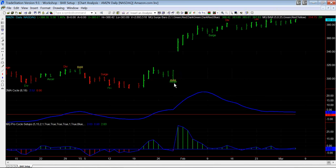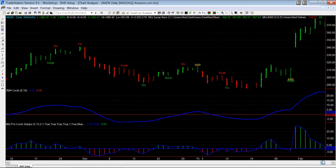Oh yeah, look at this. For Amazon, the bar pattern nailed the low right before earnings. So you actually had a completed bar pattern here and a surge. MQ Cycle Setups had a surge buy there as well. In this case, you'll notice the surge bars are bright green, and that's strong buying coming into the market. That's what you want to see. That's why the surge bars are so powerful, because it tells you, is my setup on track? If not, you want to know it, and you want to jump ship. You don't want to hang out with a setup that's not doing what you expected.